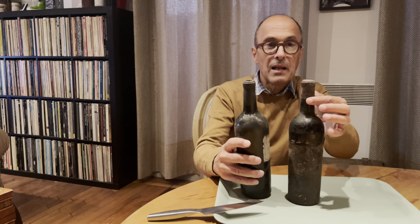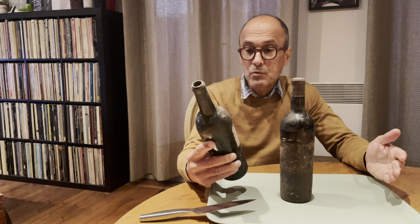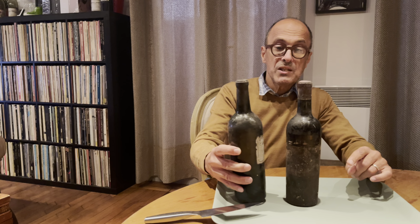So the label, the capsule is taken off, as you could see here. And what I can read on the label is Chateau Petrus, Grand Cru Pomerol, from probably a negociant whose name is Goethals Mortier, a house founded in 1872, so probably 50 years before this bottling, in a location called Iclou, which happens to be at the northwest of Ghent. So here we are. I'll open the bottle and I'll come back.